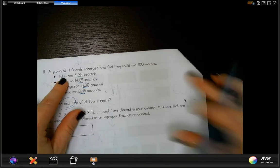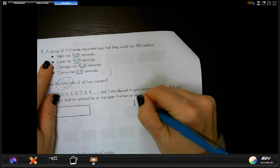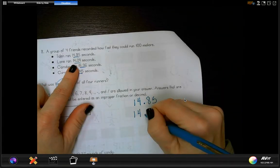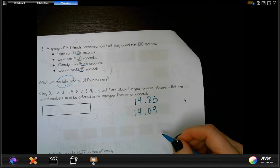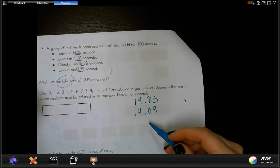That's it. So we're going to start with Talon, and I'm going to do it right here where I've got some room. Talon was 14.85 seconds. Lane was 14.09 seconds. Make sure you guys write down the numbers correctly. I've caught some of you in class saying, oh, why did I get the wrong answer? And it's because you wrote the number down wrong, right? And also make sure you're lining up the decimal points because we're adding decimals together.